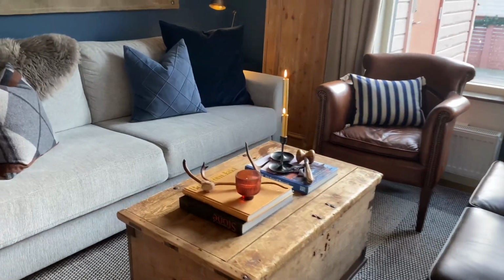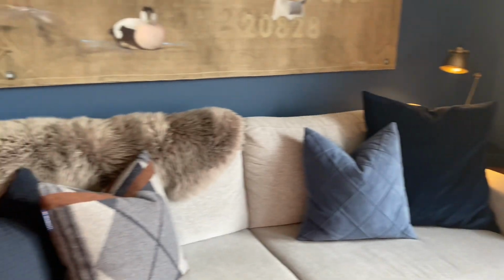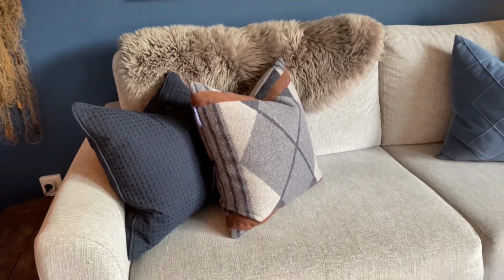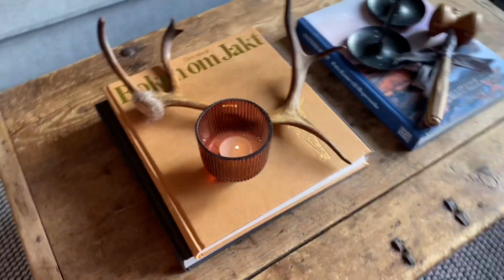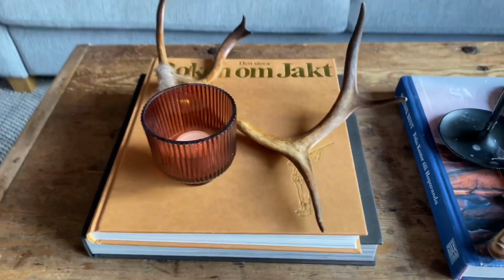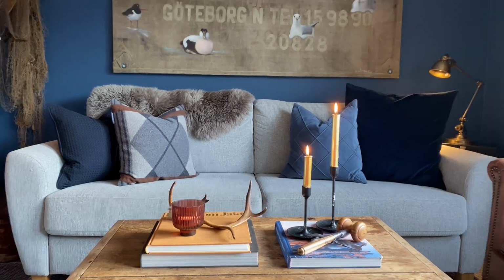So this is the end product. I did move around a few more of the cushions. I really take my time with that. Sometimes I walk past and I think, oh no, that needs a switching up. So that's what I usually do. But I did land on this, and it looks really clean, really neutral.